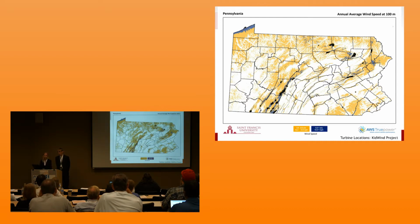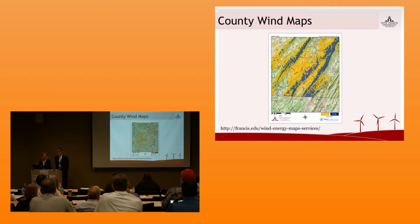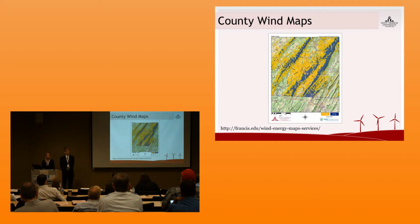If we were to plot where the current wind turbines have been placed, the wind farms, you'll see that it correlates very well with those blue areas where AWS expects the best wind speeds to be. We have county wind maps also available. These are all available on our website, free and accessible to the public. This is Washington County, and you can see the orange somewhat throughout the county, but there's not really any blue. If we were to look to, say, Somerset County, that's got some of the best resource in the state. There are 8 commercial wind farms operating currently, and there's definitely potential for future development.